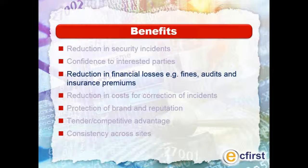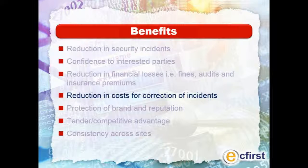And by proactively reducing the number of risks and security incidents, there can be a very tangible return on investment for implementing an ISMS. So a reduction in fines, reduction in audit fees, reduced insurance premiums, etc. In addition to the reduction of the number of security incidents, the cost for correction should always also decrease. So as we get more used to the way that the system is working, the process itself improves and it reduces costs.